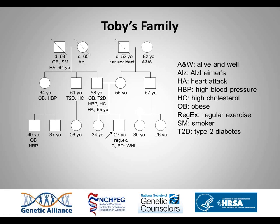Toby has a sister who's 34. His father is 58. His father is obese. Again, we can refer to our legend as needed. He has type 2 diabetes, high blood pressure, and high cholesterol. He had a heart attack at 55, so HA is heart attack. Toby's paternal uncle, his father's brother, is 61. He has high cholesterol and also has type 2 diabetes. His paternal aunt is 64, obese, and has high blood pressure.